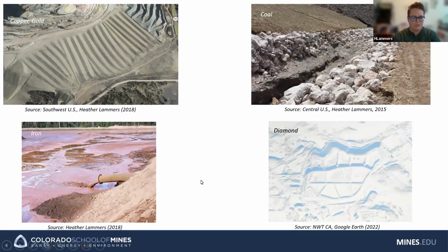On the lower left is just an example of a TSF and iron tailings. Some of the considerations we have to think about when closing the TSF is the amount of water that's being deposited in with the tailings and how we're going to handle that at closure to create a stable configuration that's also workable, that we can also recover on.